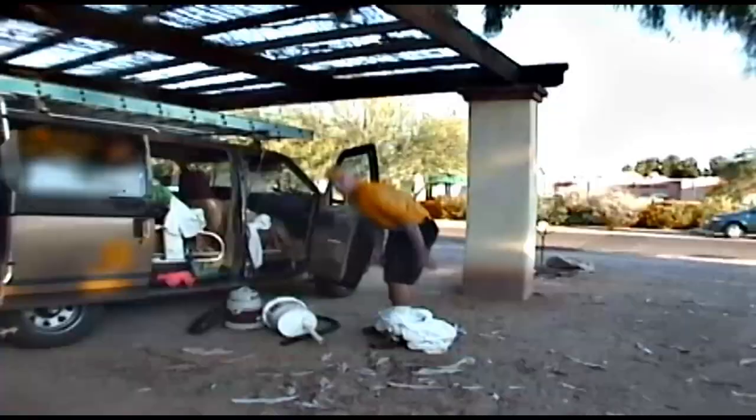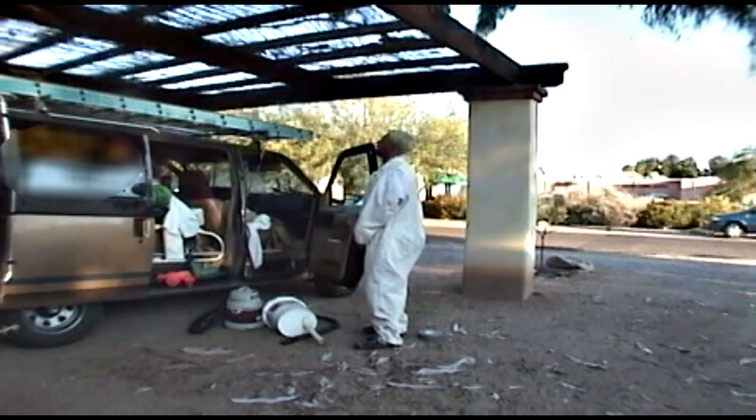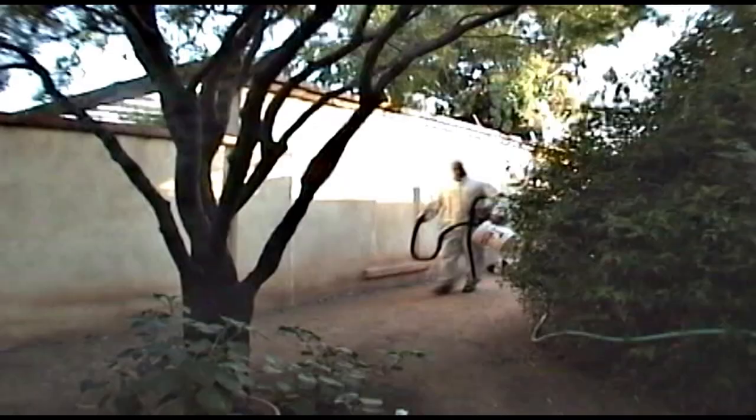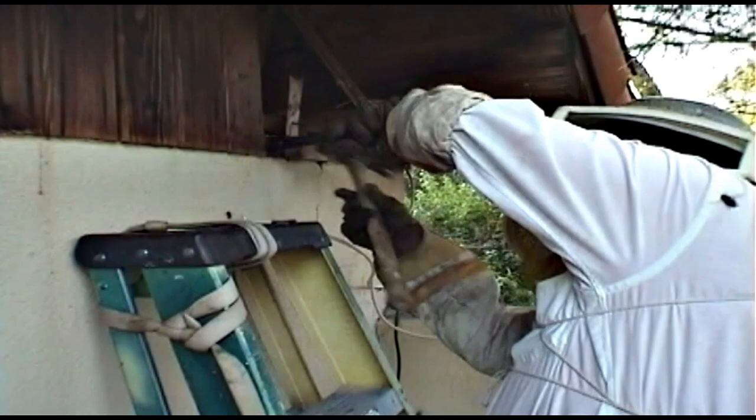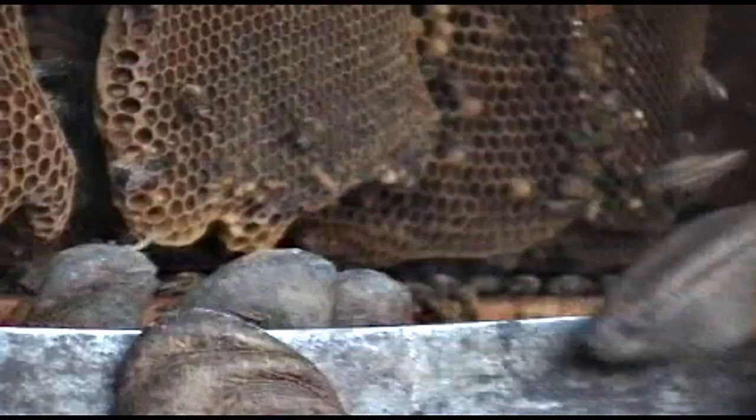Now, one of the coolest jobs I've ever done as an entomologist was killer bee removal. First, you put on your killer bee suit. Then you go look for your killer bees. Now, these killer bees were on the side of somebody's house. This colony was huge, 60 to 80,000 killer bees, and I had to dig into the house to get a lot of them out. They paid me for that.